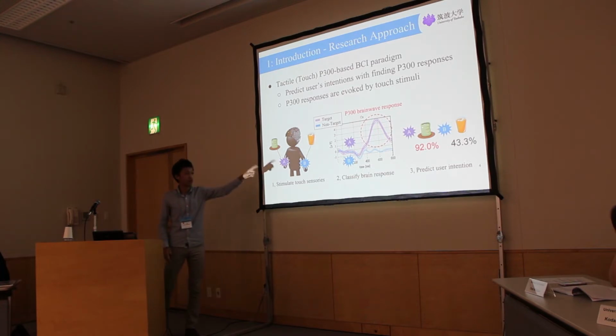Please look at these figures. At first, like I said, I used vibrotactile stimulus with small exciters, just emitting some small vibration. Just as an example, we attach a small vibrotactile exciter to both hands, and we associate these vibrotactile exciters with, for example, Japanese tea or orange juice.